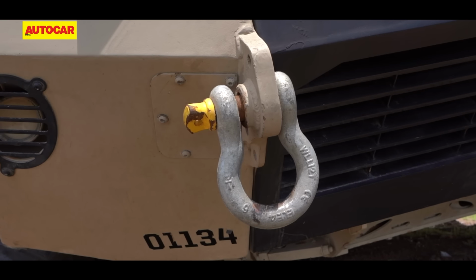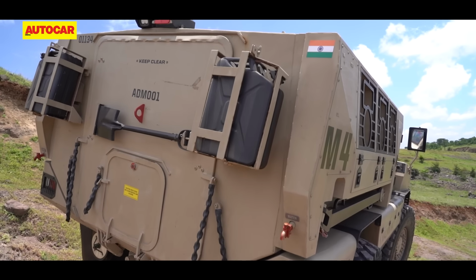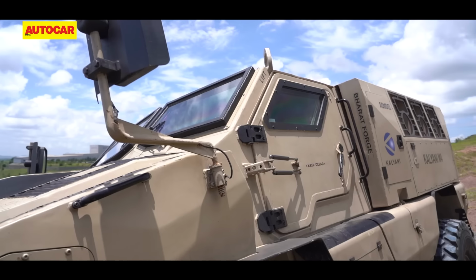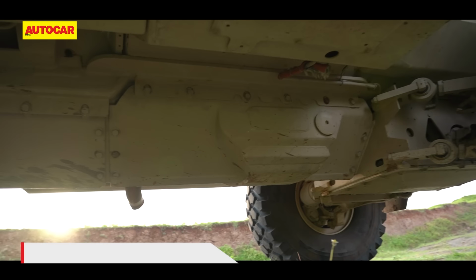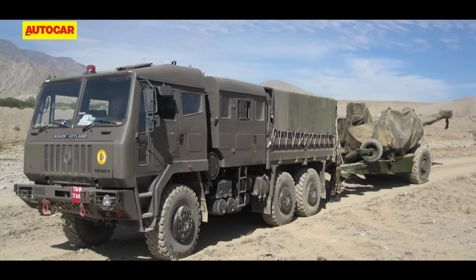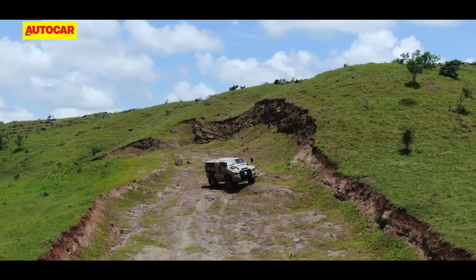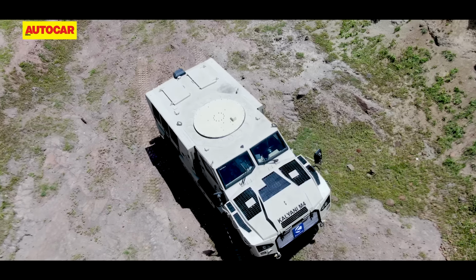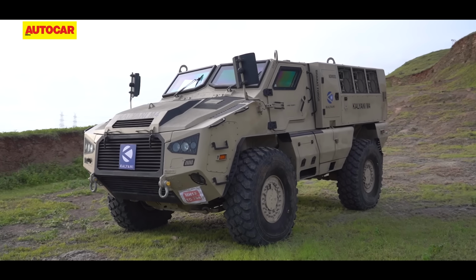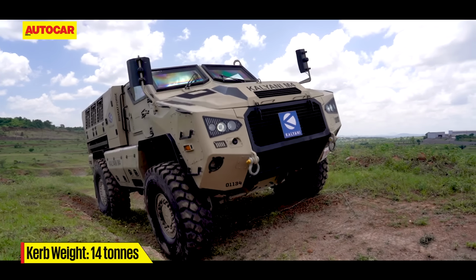Now first up, let's look at the safety systems. And yes, spoiler alert, there's no Global NCAP rating. Built to withstand a full-on assault from light, medium and heavy machine guns, it shrugs off grenades like they're harmless firecrackers. The V-shaped hull can dissipate an 8 to 10 kilo TNT explosion between the wheels, and it can even, incredibly, survive a 155mm howitzer shell if it's fired from more than 60 meters out. And should it need to be evacuated, it can be lifted out by a heavy lift helicopter.